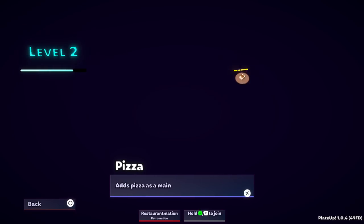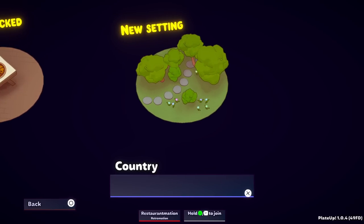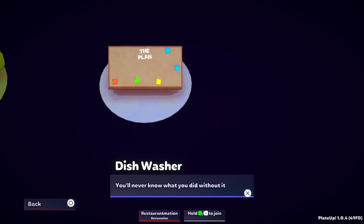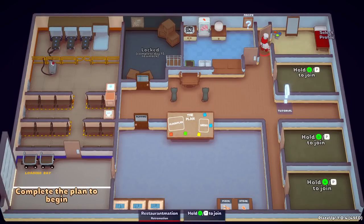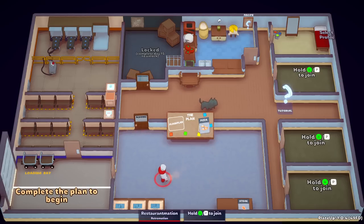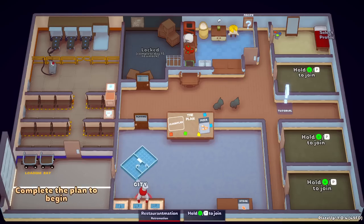Reach more upgrade cards to gain more experience. Well, we unlocked pizza as a main, country as a setting, layout choice, dishwasher. Oh my god, though. Does rain make it so that they are less likely to want to sit outside? Is that something? Okay, so we can't even choose salads anymore. I mean, I guess... God. I guess pizza it is. That was brutal. That was absolutely brutal. Okay. We've got a little bit of this here. I'm tilted. I'm tilted, man.